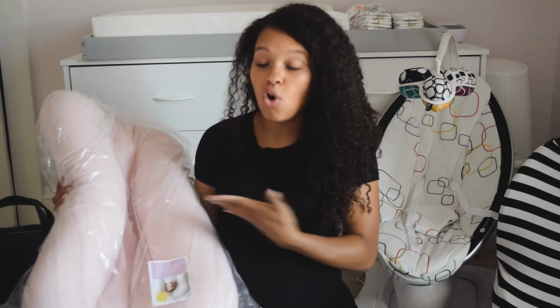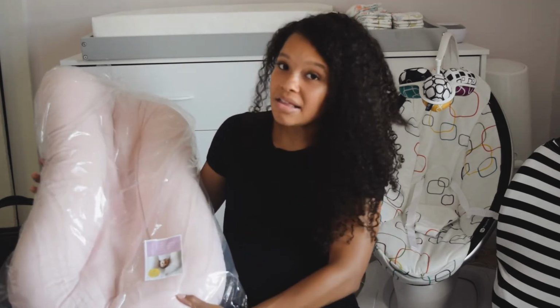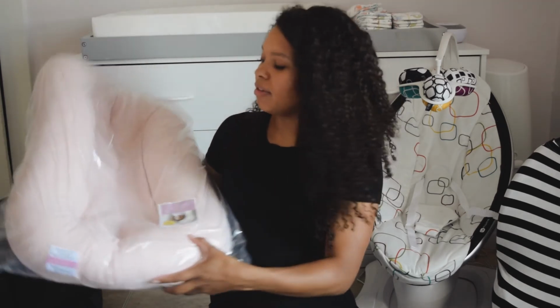It's like a $150 difference, or maybe like a $100 difference, and I just feel like so many people like this. It's also organic, and I don't think the DockATot is organic. I don't think it's made with organic fabrics. Not that that matters, but for me, it does, because I'm really extra. But I'm excited to try this one out, and I'll leave a review.